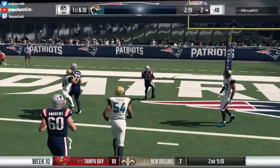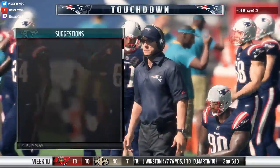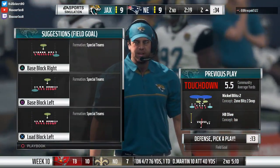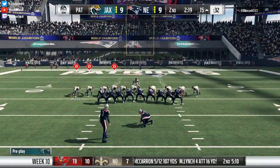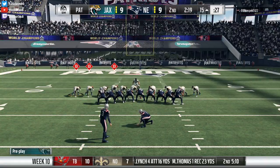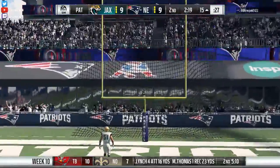And he'll take it into the end zone for a Patriot touchdown. His 4th touchdown on the year. And the Patriots are an extra point away from going out in front. And he puts it through.